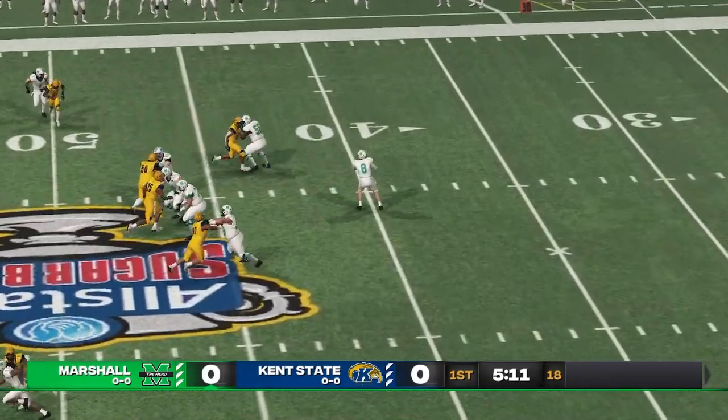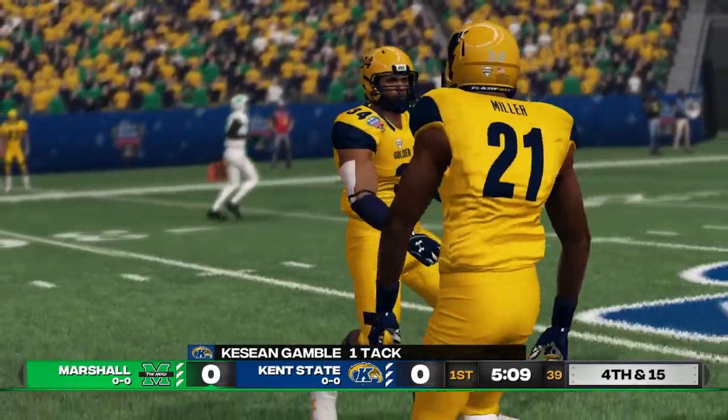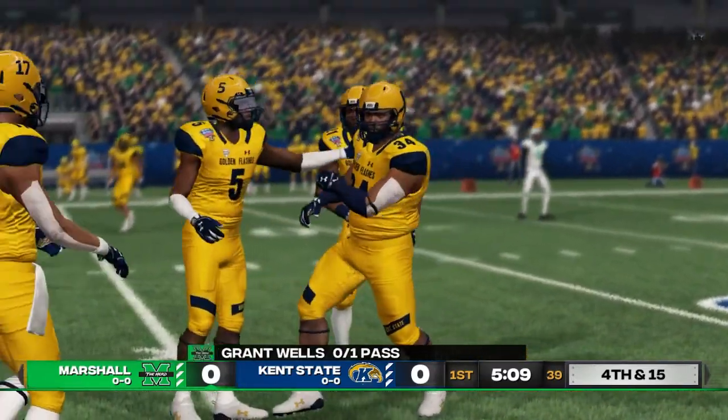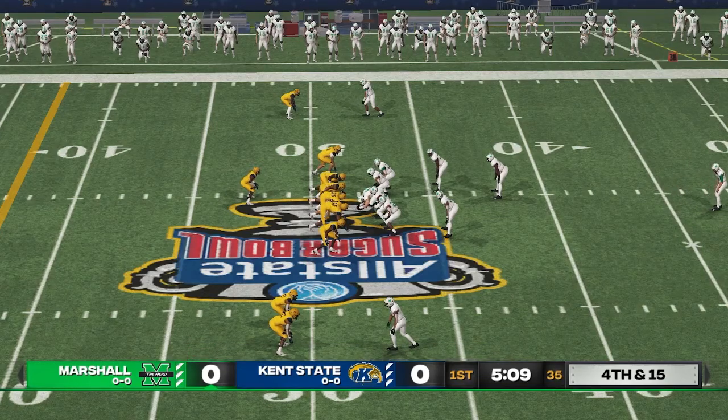Five wide. Looking for his man, incomplete. Montgomery was the intended receiver on that pass. And they're going to have to bring on the punt team. On third down, the defense was expecting the pass. And they defended the play very well.